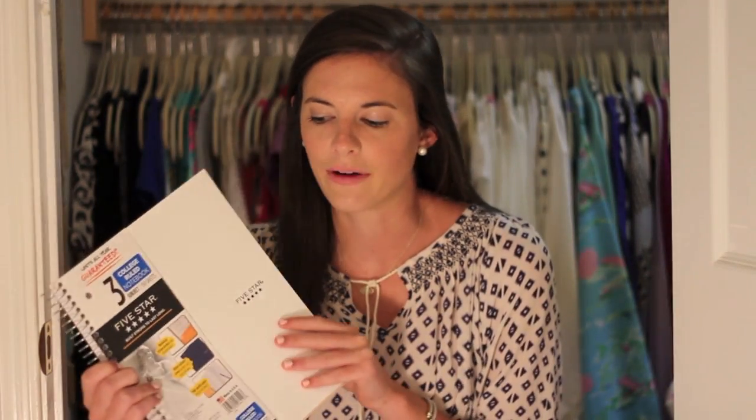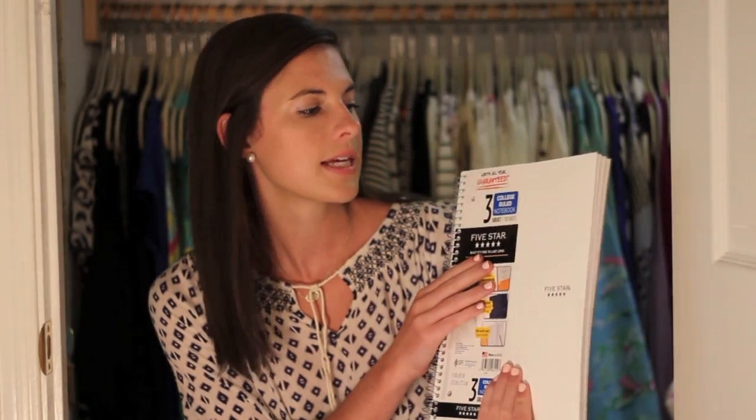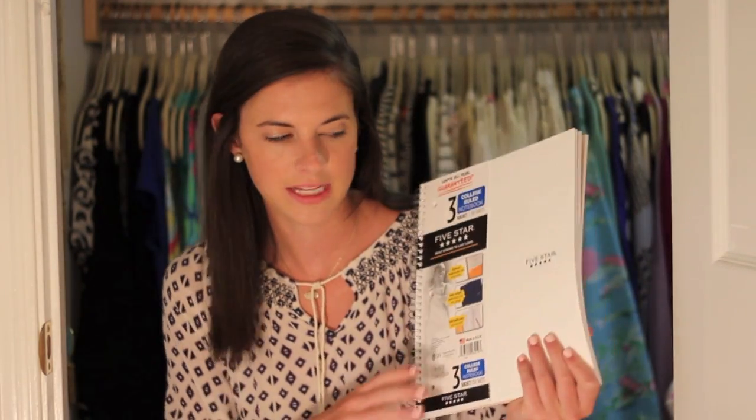Also, I'm taking 4 classes this semester because that's what every Furman student does. I know that's a little bit different than some other schools, but that's just how our hours work out. And so I grabbed a couple of other notebooks for those classes, and I of course stayed with the 5-Star brand because I just love those. So I got another of the 3 subject college ruled notebooks, and this one is in white.